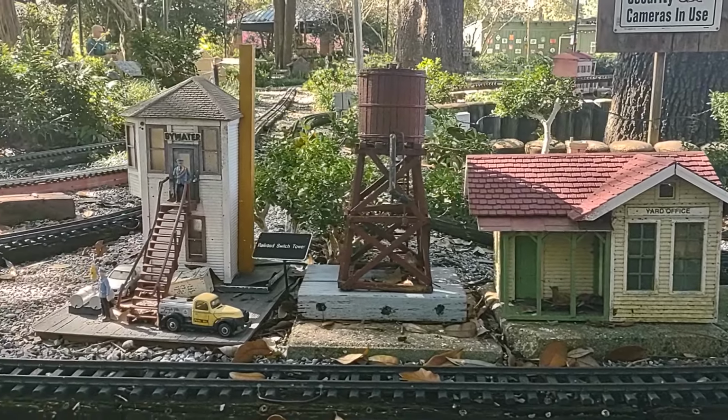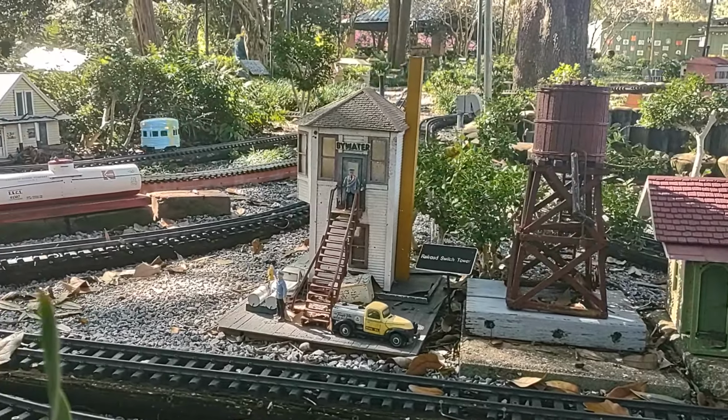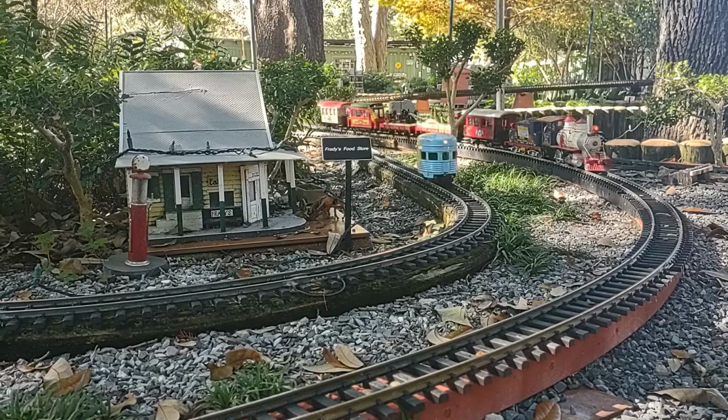Is this not the cutest thing? Steve and I spent quite a bit of time watching these trains. There's something so whimsical about train gardens.